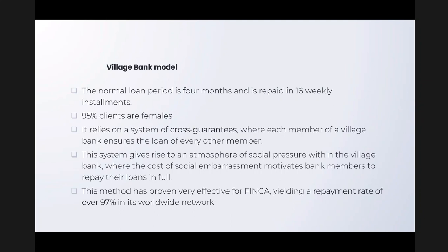So those 20 to 30 members actually give guarantees for each other. If a member borrows, then the rest of the members act as guarantors. Each member of a village bank ensures the loan of every other member. So in this case also, the system of peer pressure and social pressure actually works. This system gives rise to an atmosphere of social pressure within the village bank, where the cost of social embarrassment motivates bank members to repay their loans in full. This method has proven very effective for Finca, yielding a repayment rate of over 97% in its worldwide network. So the repayment rate of Finca is around 97% in its overall network in different countries.